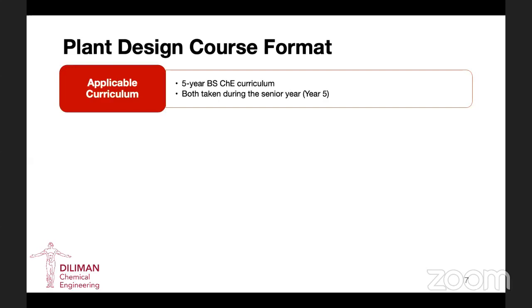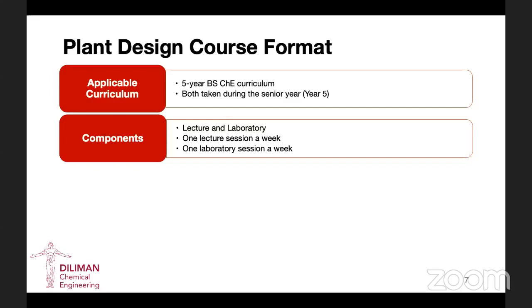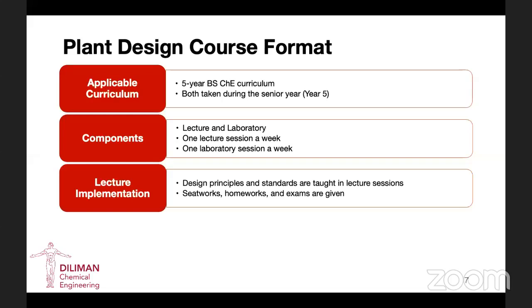So exams are given for the lecture part, while weekly requirements are submitted in the laboratory sessions. A written report is submitted at the end of each course. The output from the first semester course serves as the starting point for the second semester course. And a hardbound plant design report is the ultimate output for the 2-semester capstone project. So students work on the year-long capstone project in groups of 3 or 4.